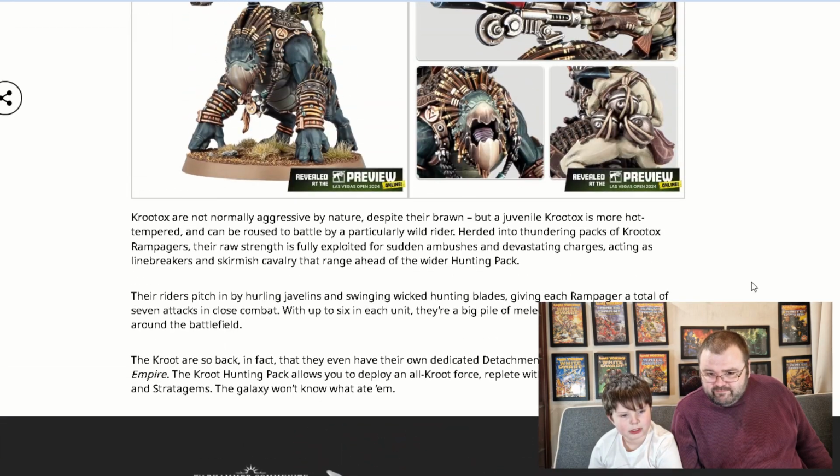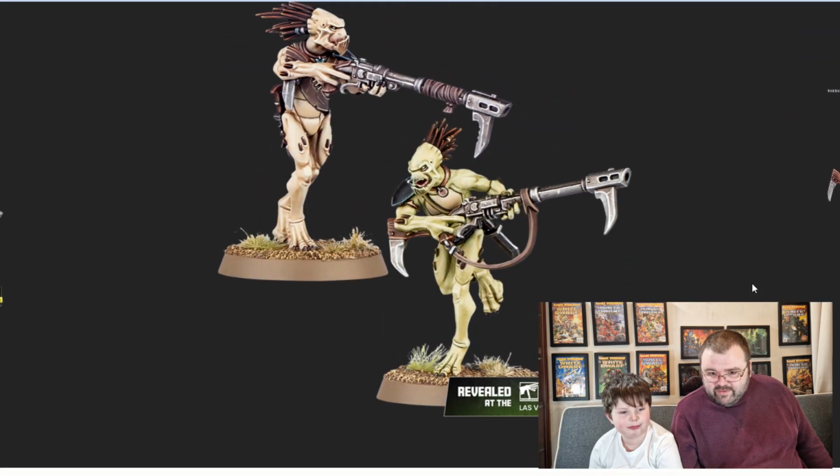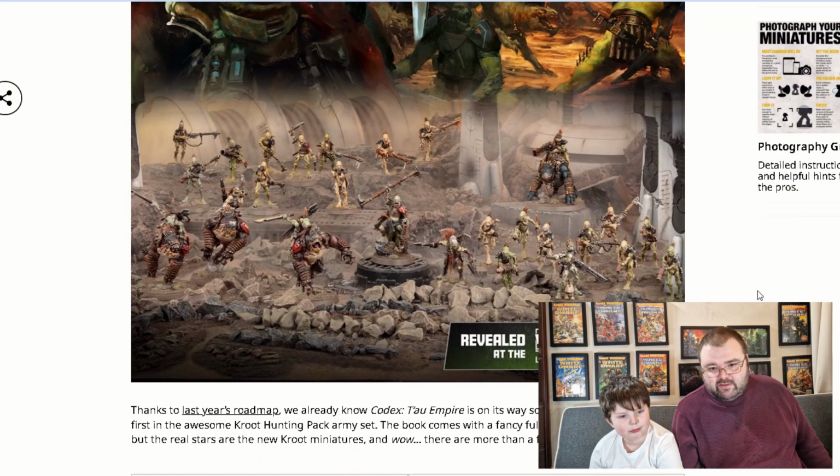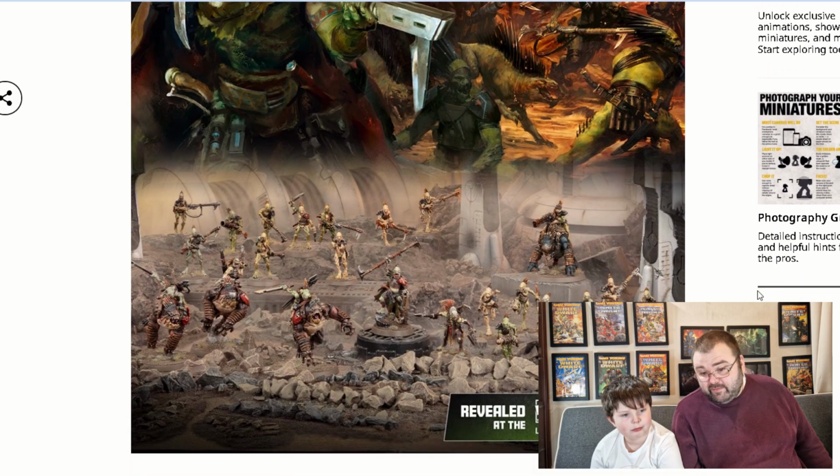Do you like the Kroot? Not a big fan of them. Not a big fan? Well, that's fair. I quite like the fact they've had their own range. It's not for me particularly, but I know a lot of people are fans of them, so that's cool. I'm glad they exist.